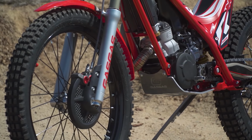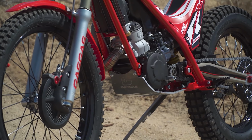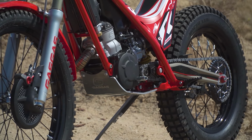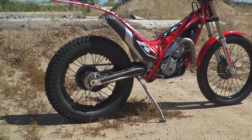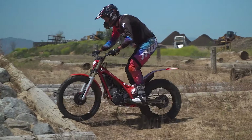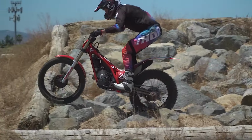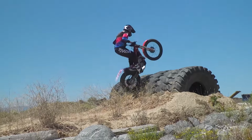It rolls on 21-inch front, 18-inch rear spoke wheels, just like a modern dirt bike, but the tires on this bike, especially the rear, Michelin X11, and the tire is so gummy. It is so soft, so gummy. It's made to be able to grab traction over anything, whether it's rock, wood. These tires have the grip to get over stuff.